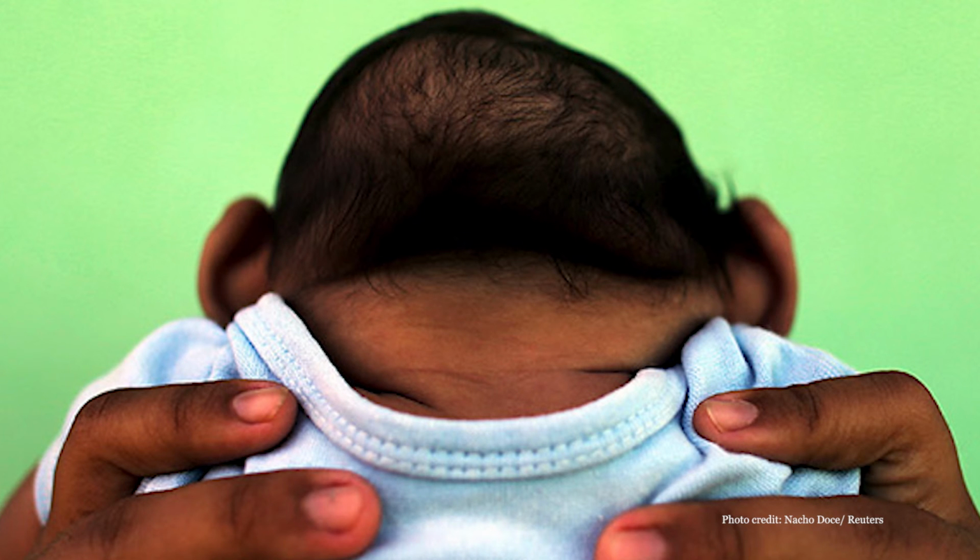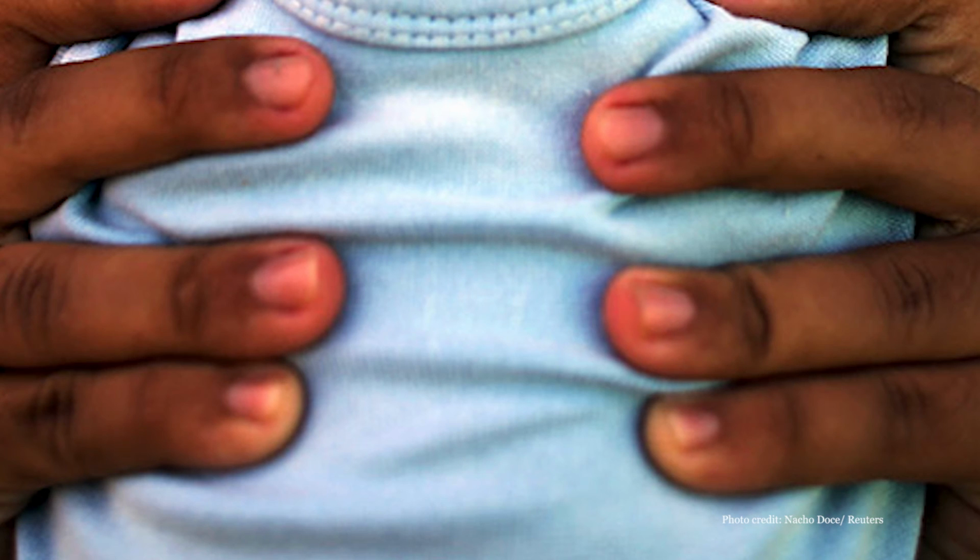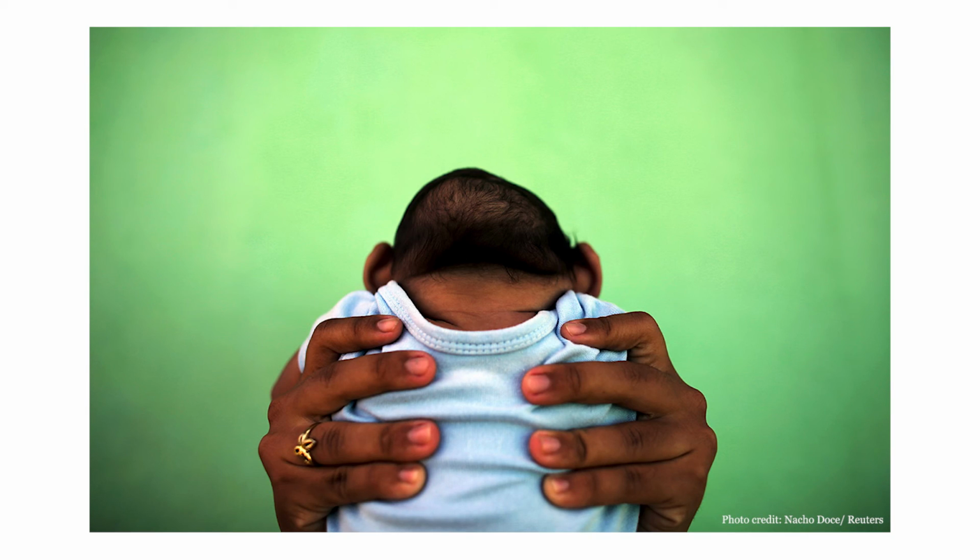You can make a heartbreaking image that isn't somehow exploitive, whereas some of the images from Syrian refugees almost feel like I shouldn't be seeing this. This is the worst moment in this person's life, and it almost feels gratuitous or exploitive. Whereas this image does seem to respect the dignity of this child and the mother by not showing their faces.